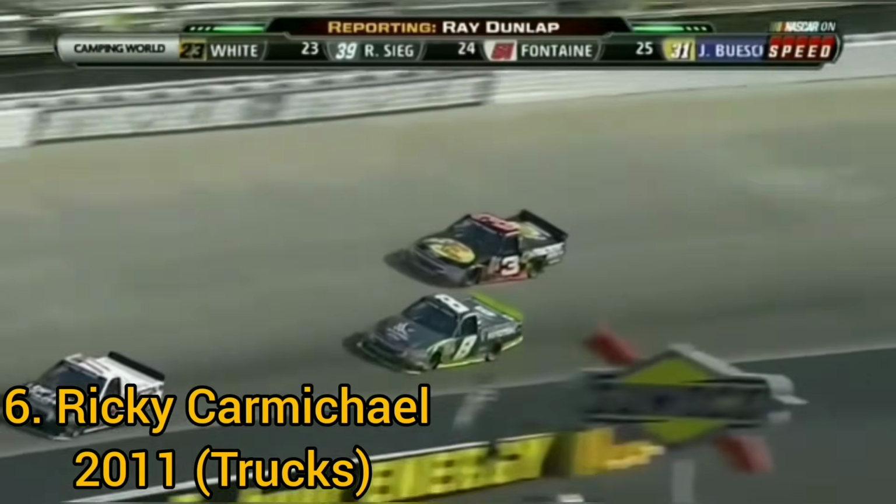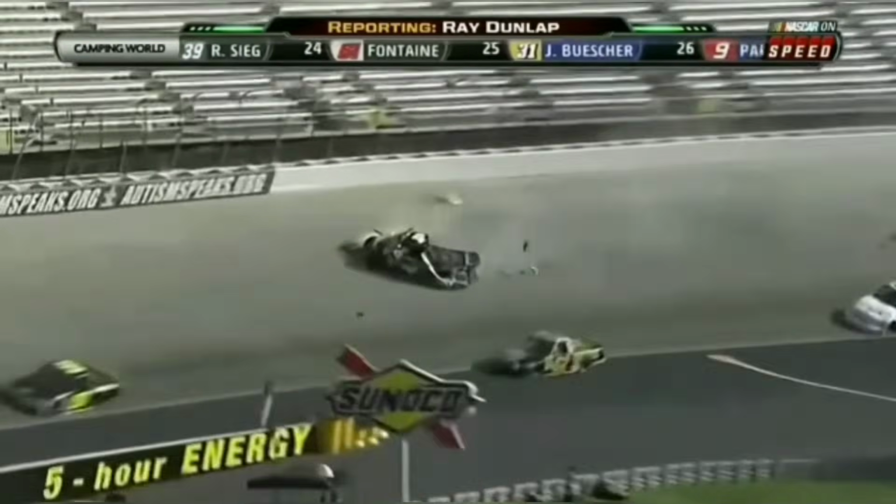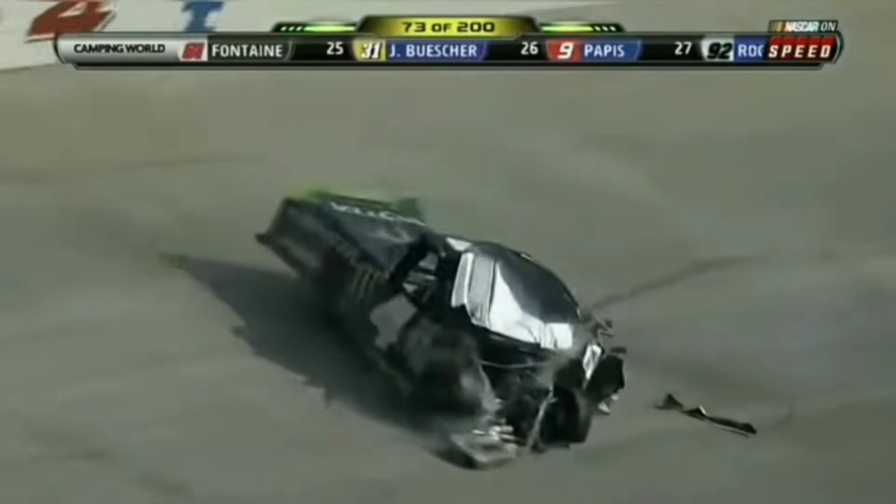Oh, Phil bounced. Yeah, see, Phil bounced off the wall. Oh, it broke the wall. Yeah, I saw dirt fly on the back side of the wall, so it broke the wall somehow. What started that was Phil Parsons hit the outside wall. He's terrible loose, talking on the radio.